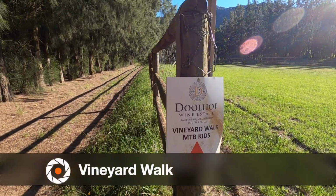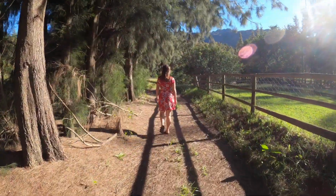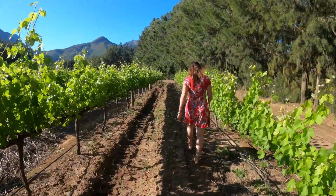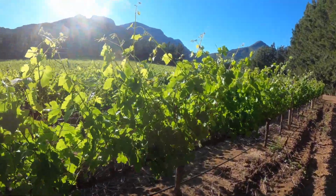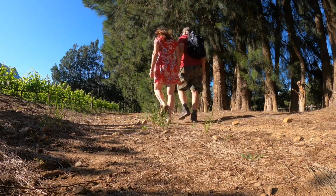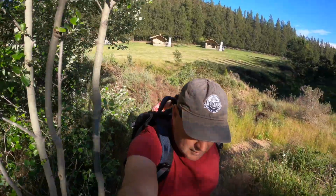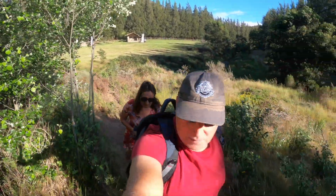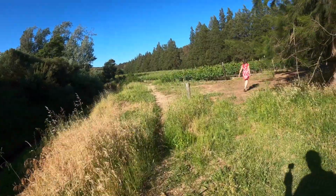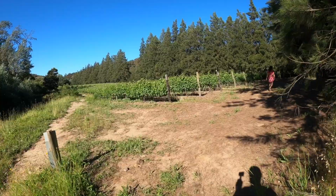We're going on this vineyard walk. Here are the tents, and we're going to continue here. So you're not really far from the tents.